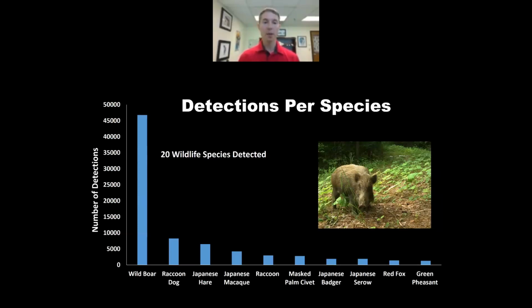And we ended up detecting 20 wildlife species. This doesn't include domestic dogs or cats. 20 different wildlife species, mostly mammals, mid to large size mammals. But what I think is quite interesting in this figure here is that we had more wild boar detections than all other species combined. So this suggests that wild boar are quite abundant in this landscape.